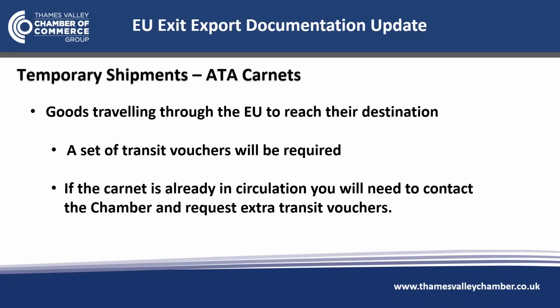If you have a Carnet which has already been issued, and you want to add Europe as a destination, you can do that. Or if you want to transit through Europe to the destination, you have to request extra transit vouchers. So you go back to the Chamber of Commerce that issued it, like ourselves, and you say, now we've got to go through Europe. The Carnet was issued in, say, November. We have to travel through Europe. So now we need extra transit vouchers, and that can be arranged for you.